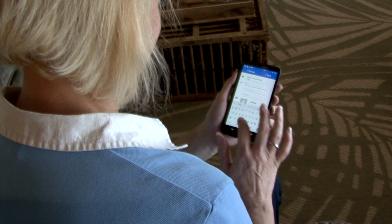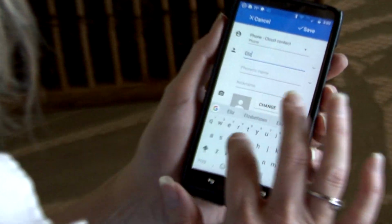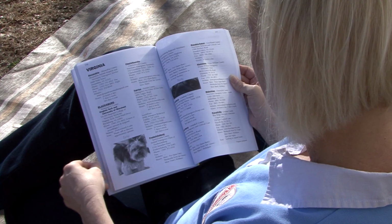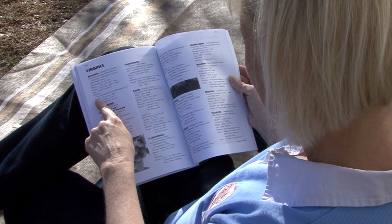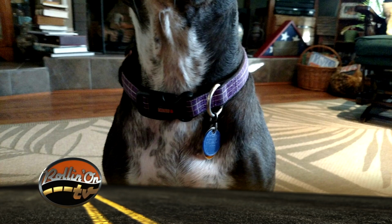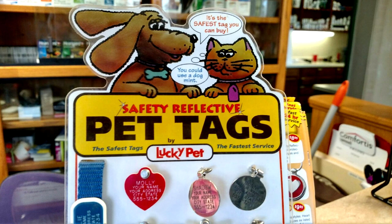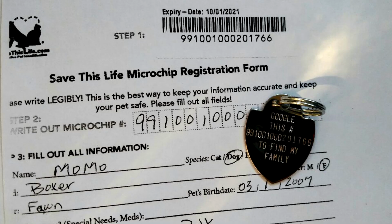Add your veterinarian's regular phone number and emergency phone number to your contacts list. Get the phone number for a local veterinarian when you arrive at your destination. Your pet's collar should include identification along with basic information such as your name, address, and phone number or email address. Microchip your pets so people know how to contact you in the event your pets get lost.